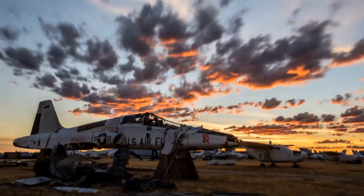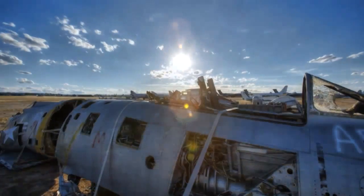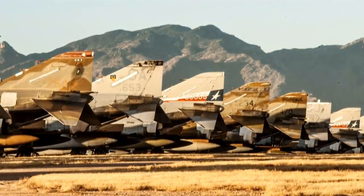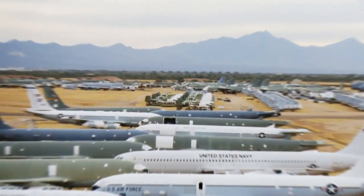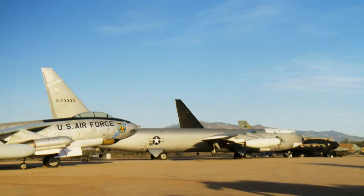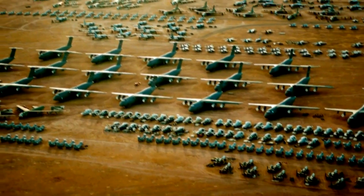And that year-round sunshine also makes this an ideal location for people to come visit and experience Air Force history in person. Normally, when someone wants to get a good look at some military aircraft, they have to do it through binoculars. But here at the Boneyard, you can get up close and personal with everything from fighters, bombers, tankers, lifters, just about everything the Air Force has flown in the last half-century.